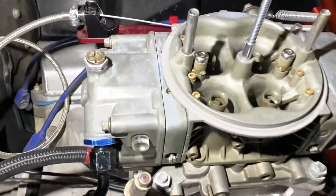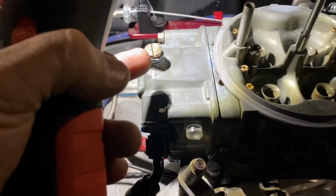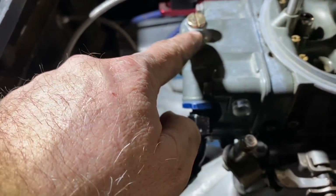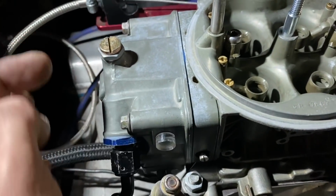Okay, so we got to adjust the carburetor. Very easy the way this is adjusted. I mean, it's not too difficult. This is the adjuster here. Basically, you loosen this screw up. Once you loosen the flathead screw up, this is on the needle and seat. And all you do is we're going to turn it down, and you count the number of flats.